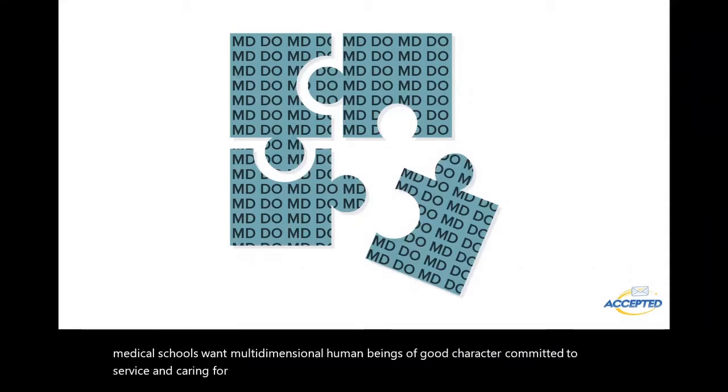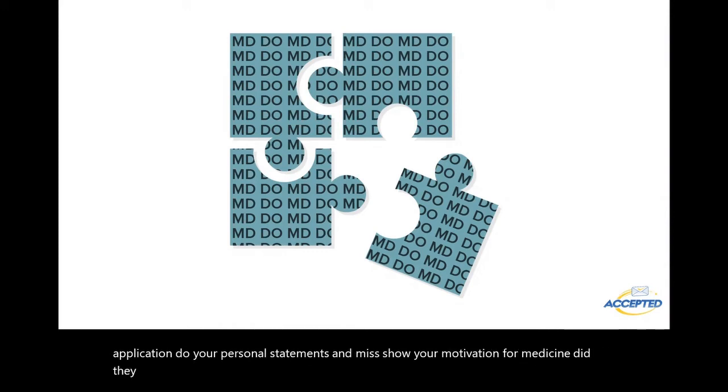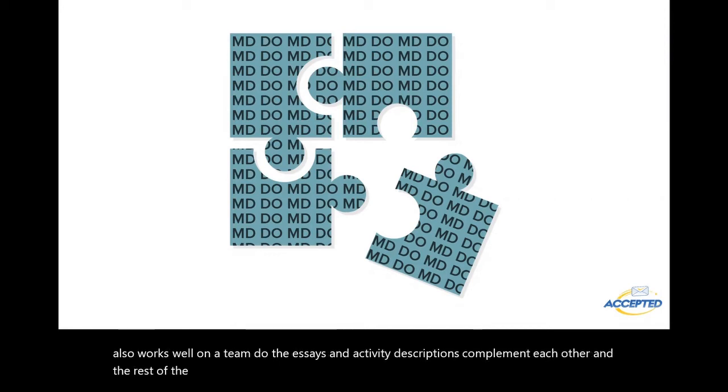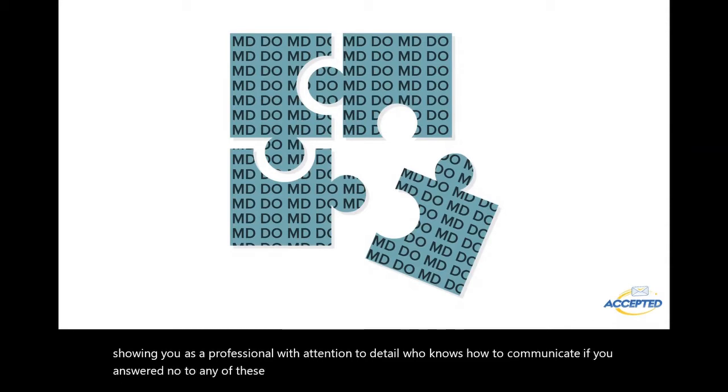So you have to ask yourself, in terms of the primary application, do your personal statements and MMEs show your motivation for medicine? Do they provide insight into you as a human being? Are they showing you as a future leader who also works well on a team? Do the essays and activity descriptions complement each other and the rest of the primary application? Are your essays and MMEs well written, showing you as a professional with attention to detail who knows how to communicate? If you answered no to any of these questions, you have work to do, and poor presentation probably played a role in your rejection.